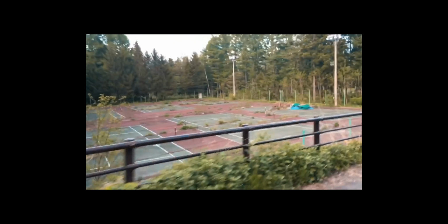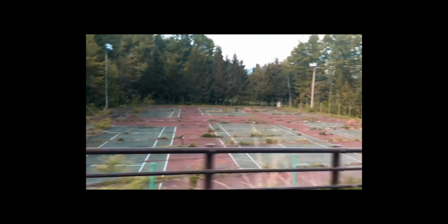It is terrible. There are so many disused tennis courts. It's to the point where there are trees growing out of the court, and it looks like it hasn't been used in about 10, 15, 20 years. I look so young. Yeah, this is stunning, I love this.